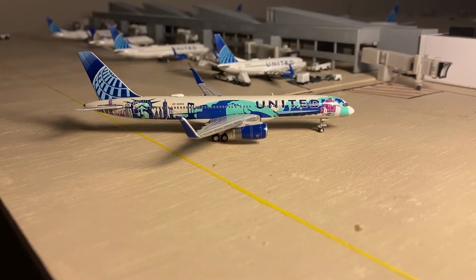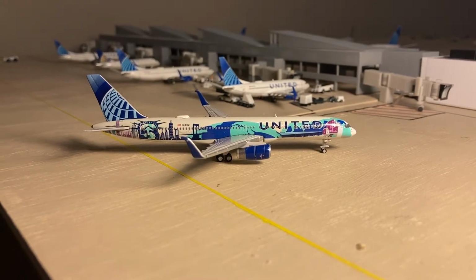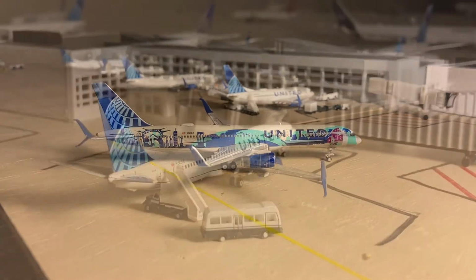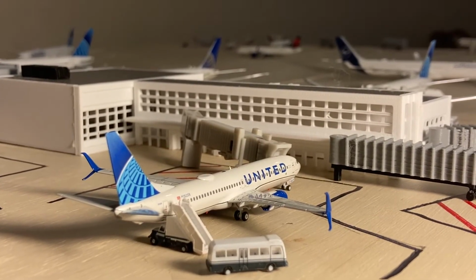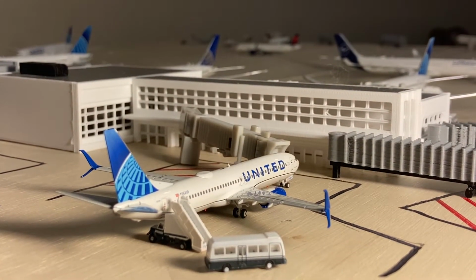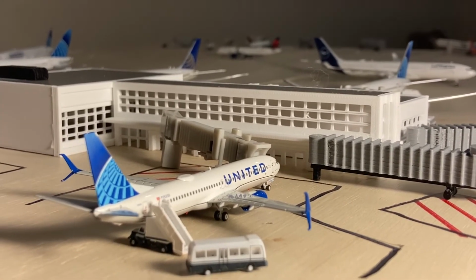But anyway, like I said, he's currently arriving into the gate from Los Angeles, and will be turning around and going back out to Los Angeles. And here we have another United 737-800 in the Eva Blue livery. He arrived in from Denver and will be doing a turn out to San Juan, Puerto Rico, or my boy Dominic's airport.